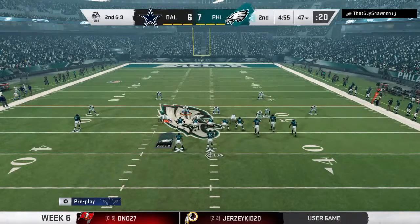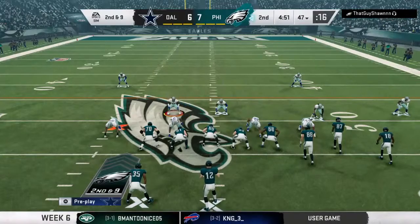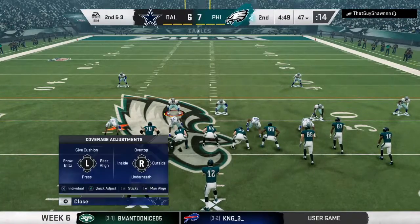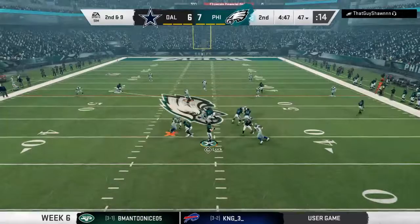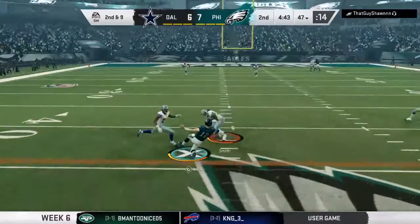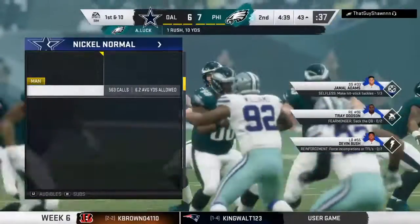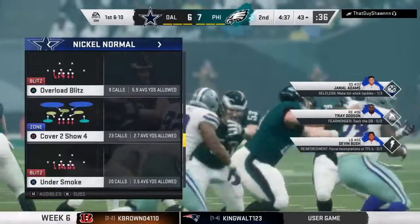Watch the slant, watch the slant. A shotgun snap for Love. Steps away. And he's going to have another first down here as the tackle's made at the Cowboys' 43.